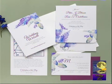So this is a more inclusive suite. The invitation is wrapped with a belly band. And then the other pieces, you can see there's an RSVP card and an envelope. And then there are two what are called enclosure cards. One of them is a directions card, which includes a custom map. And the other one is a wedding website card, which is a more modern version of the registry card.